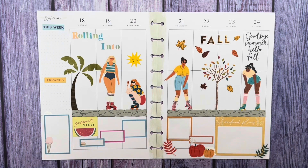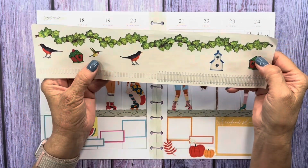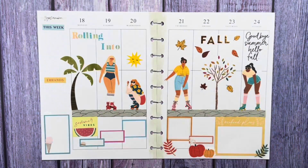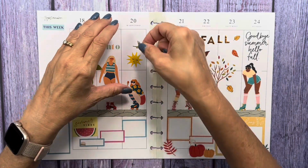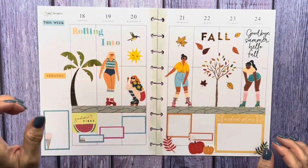What do you think? What could we put? I don't have a lot of little summer things, you know. Fall is easy. There's falling leaves. I do have on this Creative Memories sticker sheet a bird that's flying. I could put the bird flying. I think I better, because I think it needs something up here. So he's flying into fall too.